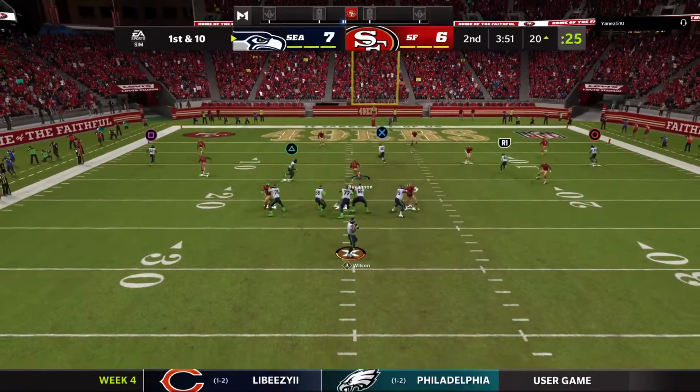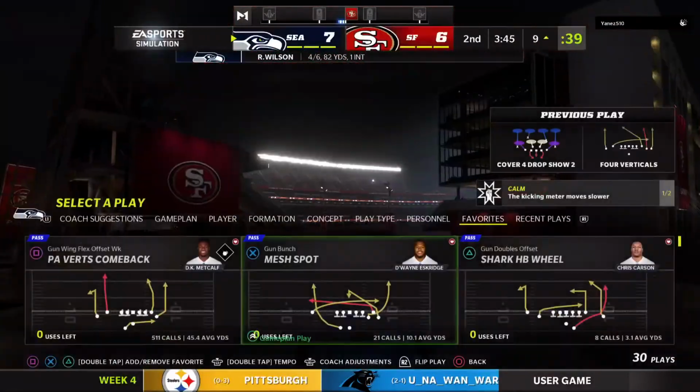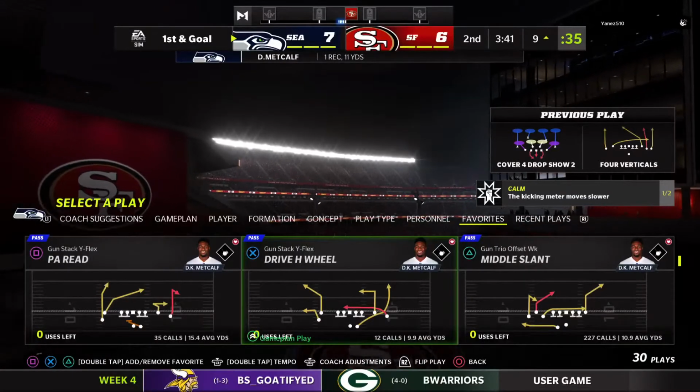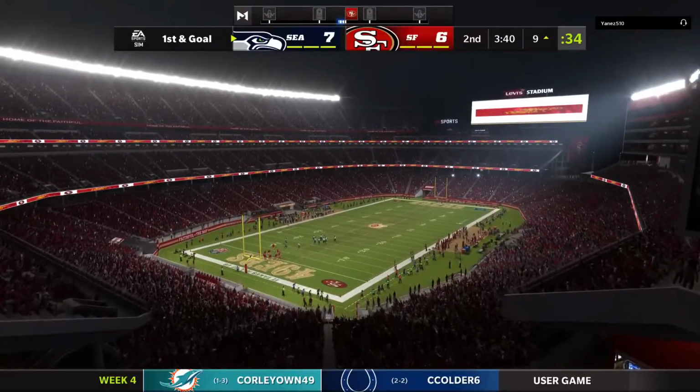From the red zone now, here's Wilson on first down. He'll find Metcalf. And the Seahawks are going to be set up with a 1st and goal here as the tackle is made at the 9. This offense can certainly move quickly when they want to. 3 plays, 3 pass completions. In the blink of an eye, they've got a 1st and goal.